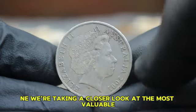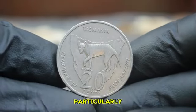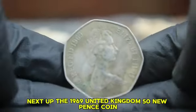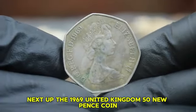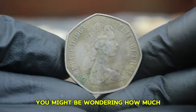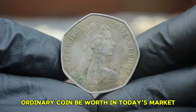Next, we're taking a closer look at the most valuable Australia 20 cents 2006 coin, particularly focusing on those with a dirty reverse side. How does its condition affect its worth in today's auction market? Next up, the 1969 United Kingdom 50 new pence coin, specifically one in color changed and dirty condition. You might be wondering, how much could this seemingly ordinary coin be worth in today's market?